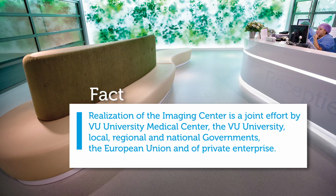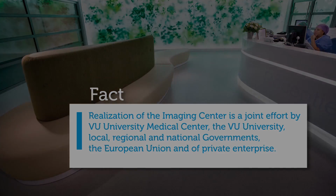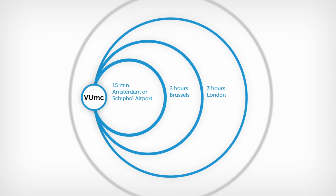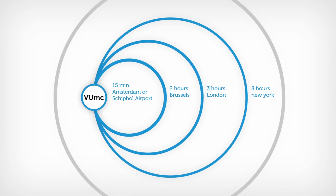Within the Netherlands, of course, we are very centralized in Amsterdam, but also internationally. It's not only that we serve the Netherlands, this is international, and the fact that we are near to Schiphol makes us a very attractive partner.